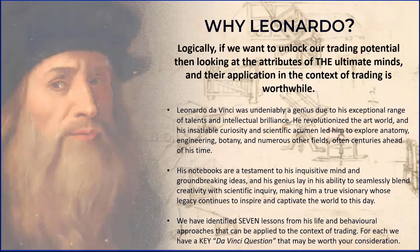So logically, if we want to unlock our trading potential and recognize and accept that most of that is internal, then we need to look at the attributes of the ultimate minds. How do those who have succeeded beyond all recognition, who have earned the title genius, work? What is it that makes them do so well in whatever field they take on? Now, of course, Leonardo didn't actually trade because financial markets and MT5 weren't in existence in Leonardo's time. But looking at how he operated, looking at the parts of that success, that genius mindset, has got to be worthwhile. And of course, Mike does what Mike does, and so I've put that in the context of trading. So that's the motivation behind doing this.